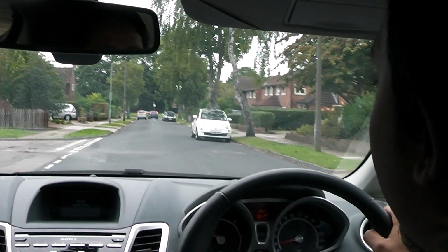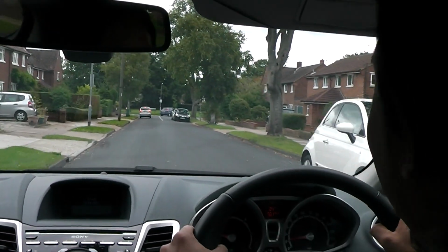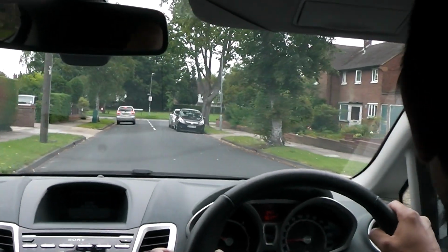How did that feel? Very quick reactions, well done. That was a nice stop. Thank you. Now, we're going to turn right, please.